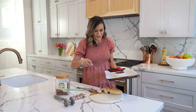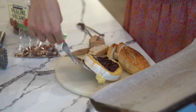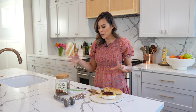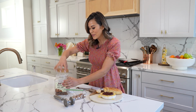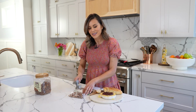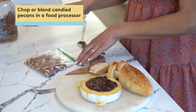Ooh, look at this brie. Oh, I love it. Okay, so I'm serving it with bread, but on top of the compote, we're gonna put some candied pecans. And because I'm all about the perfect bite, I'm just going to break up some of my pecans in a little zippy bag. Sometimes it's nice to just get rid of some of that frustration and stress.